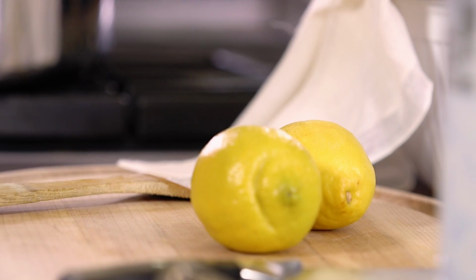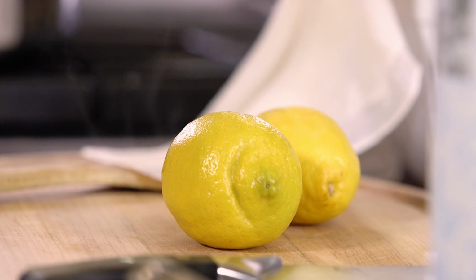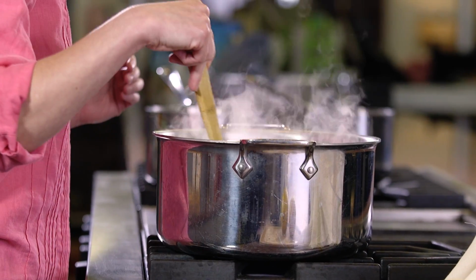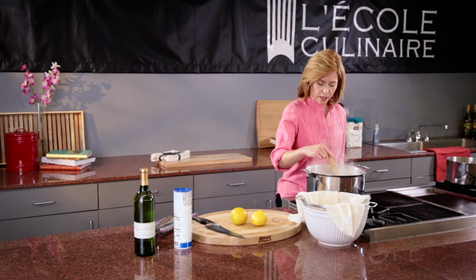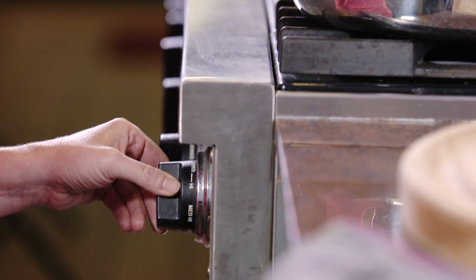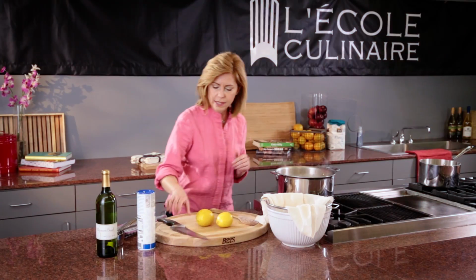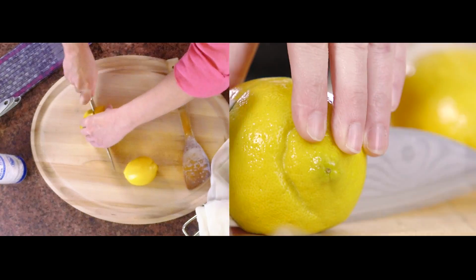the lemon juice. All it needs is that acid to pull all of those proteins and those fats away from the whey. All right, so you can see we are at the boiling point. I want to turn it down. I don't want it to boil over. It could if you weren't careful. I'm going to go ahead and slice up my lemon.